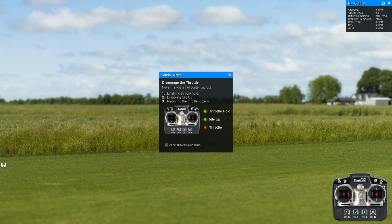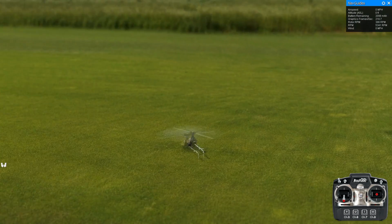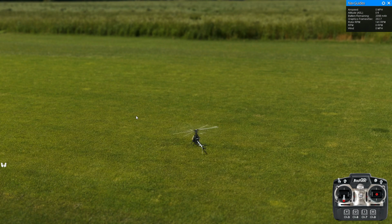What do you want now? What do you want from me? Idle up and the throttle. There we go. So it's giving you little tips like that. Never handle a helicopter without resetting your controls. Let me show you these training menus.